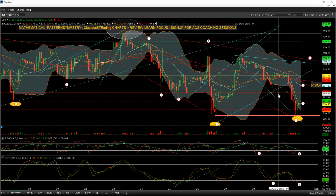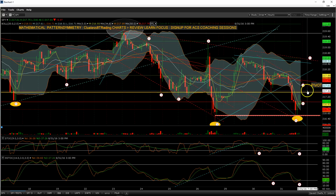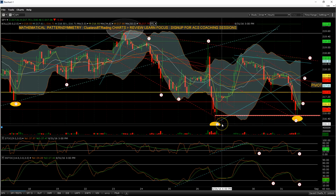So saying all that, at this point, there's your pivot, the yellow line, which we're going to change to the same color. There you go. So there's your pivot. Okay, the pivot's 217.36. If it breaks above the pivot, then you have a fair shot to get over here and possibly over there, which would be roughly about 218. Just the way the game's played, ladies and gentlemen. All right. Have the discipline of learning, and you shall prosper. It's a tough market. Keep reviewing.